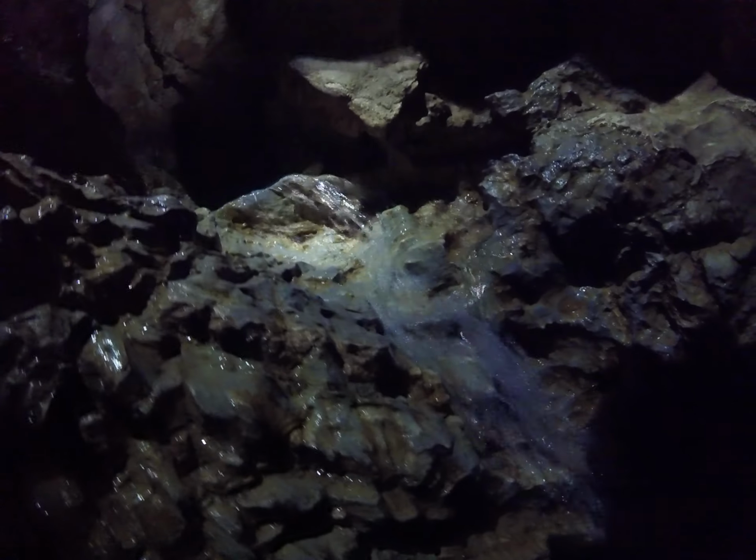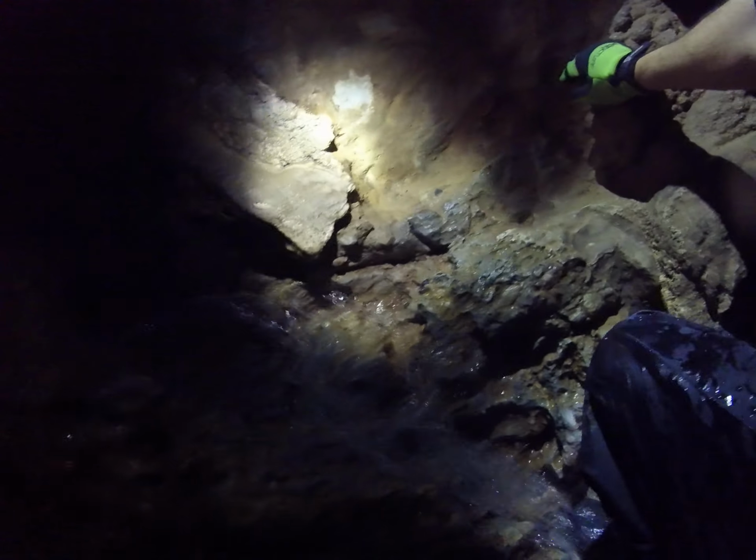I'll go. Good. We're going to go up this way. With your handhold on your right. There we go. There's a couple more handholds coming up over here, down over there as well. Good. And we're just going to follow the water up, and we'll head over towards the right once we're past the outside, okay?